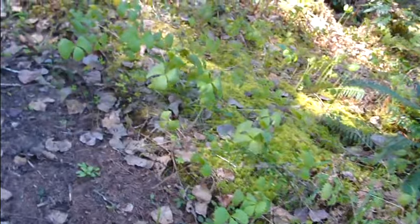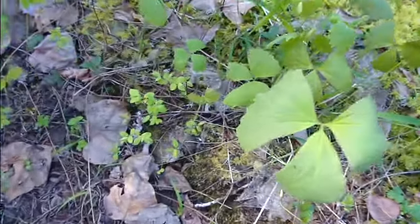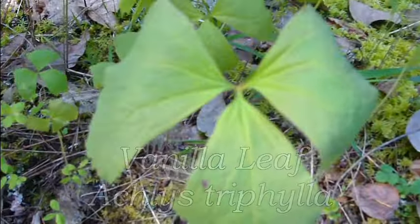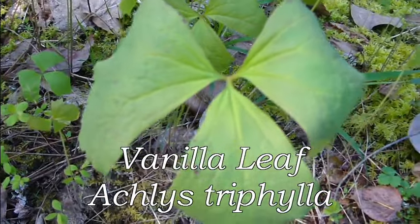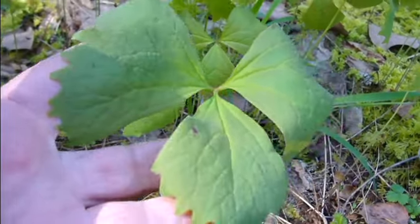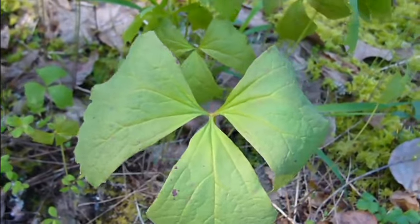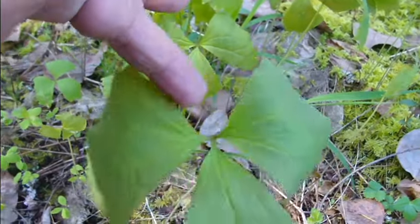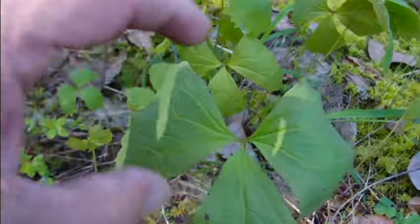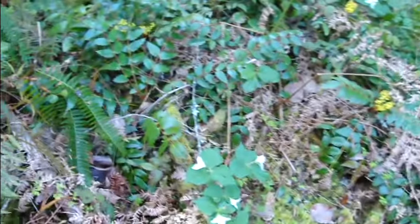Right here we have a whole swack of the threes, the tries. We have the vanilla leaf, which is right here. This is Achlys triphylla, and it's not edible, but you can take the leaves home, dry them out, and use them as a potpourri, and they have that vanilla scent. It will have one stem coming up through the center with its flower, a little kind of a poof on the end of it.